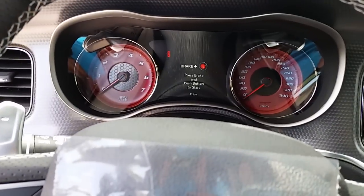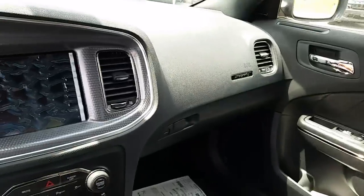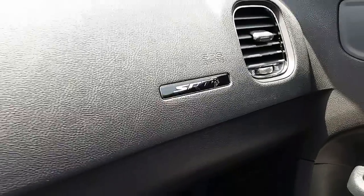But the gauges are red in both of them. However, the gauges are different in the Challenger. I like the interior of the Challenger actually better. This is a little more spacious, but I do like this. And obviously, as well, there's the SRT Hellcat symbol again.